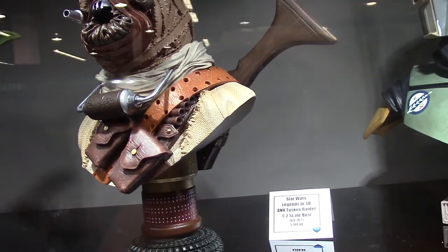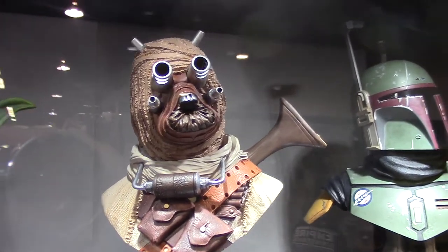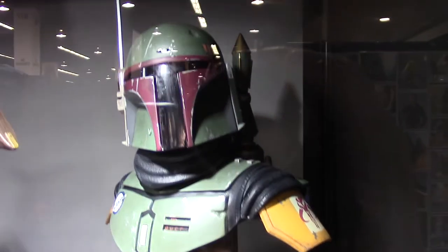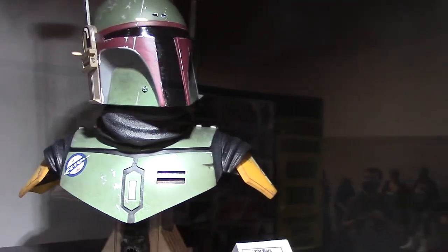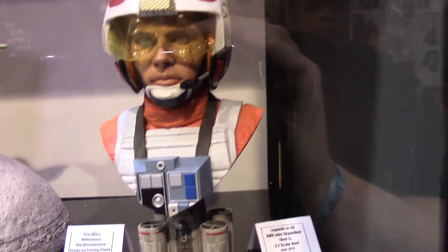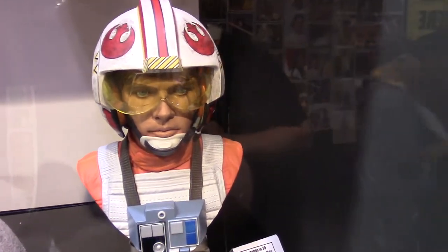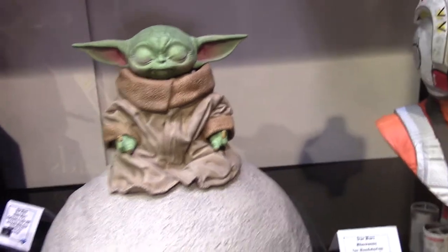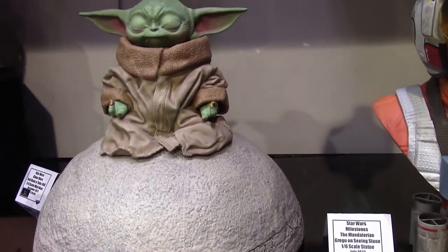Tusken Raider 200, July 2022. That's awesome. They got some other man in there. And Boba Fett, just this month, $200. Yeah, well worth it for that scale. Like $600 probably. That's a lot, man. Down here, June 2022, half scale New Hope Luke, X-Wing Luke. $175 for this one. Check out Grogu on the meditation stone, seeing stone. I'm sorry, 250. It's because he's so green.